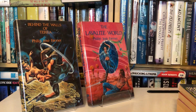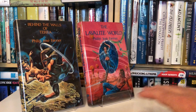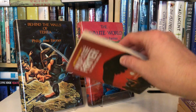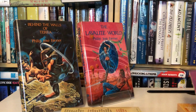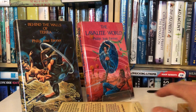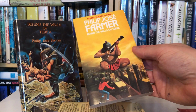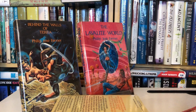And we'll have a quick look at the paperbacks while we're here. These are the Sphere ones I remember selling. There's Maker of Universes and Gates of Creation. Because I've got frustrated with these, I've been thinking of parting with the paperbacks, but I look at them now and I have such fond memories of selling these. Private Cosmos, and these are Spheres, of course, beautiful editions, Behind the Walls of Terror, and they have that warm, lovely ludicrousness of pulp that we just love, that we can't get enough of.